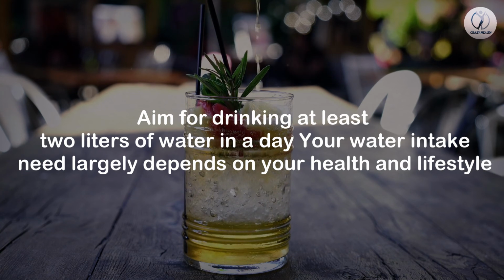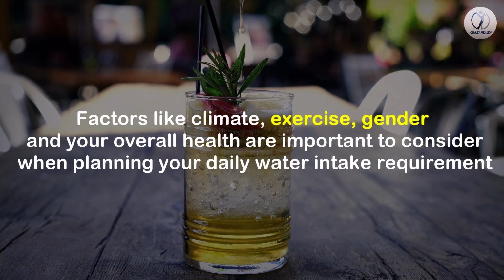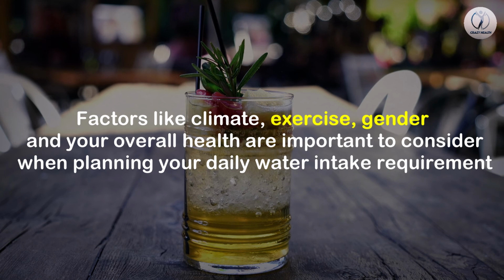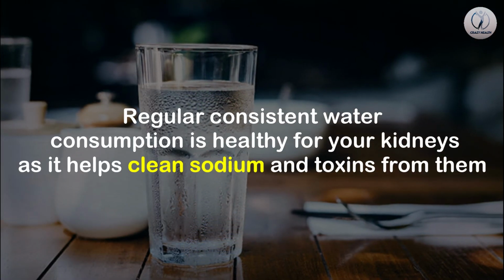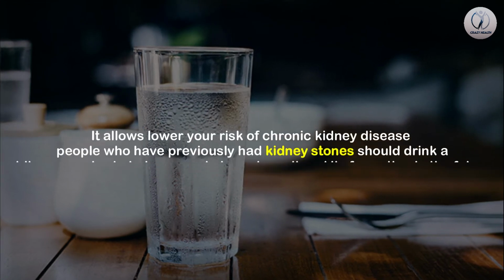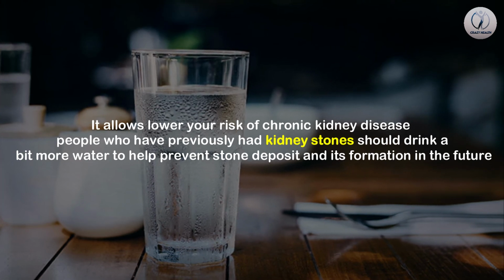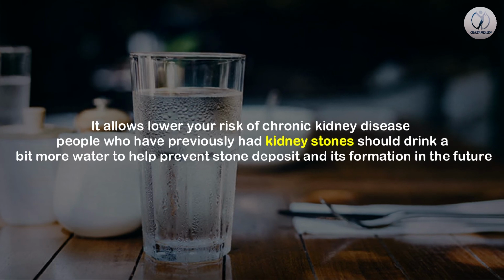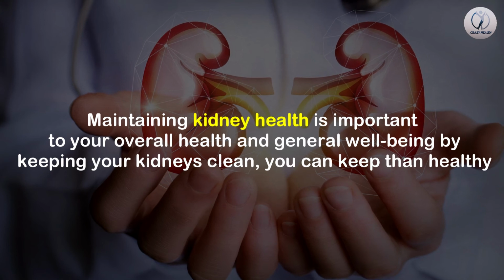Your water intake need largely depends on your health and lifestyle. Factors like climate, exercise, gender, and your overall health are important to consider when planning your daily water intake requirement. Regular, consistent water consumption is healthy for your kidneys as it helps clean sodium and toxins from them. It also lowers your risk of chronic kidney disease. People who have previously had kidney stones should drink a bit more water to help prevent stone deposit and its formation in the future. Maintaining kidney health is important to your overall health and general well-being.